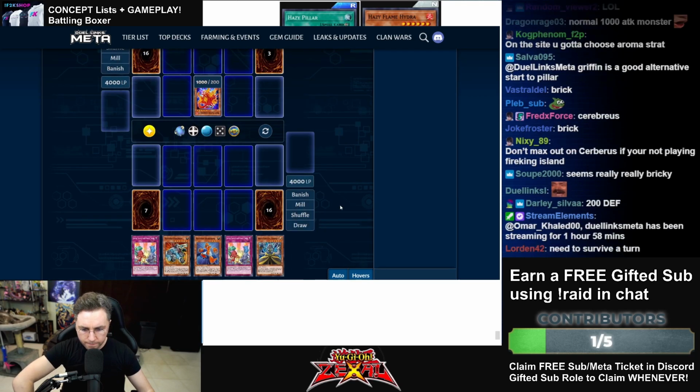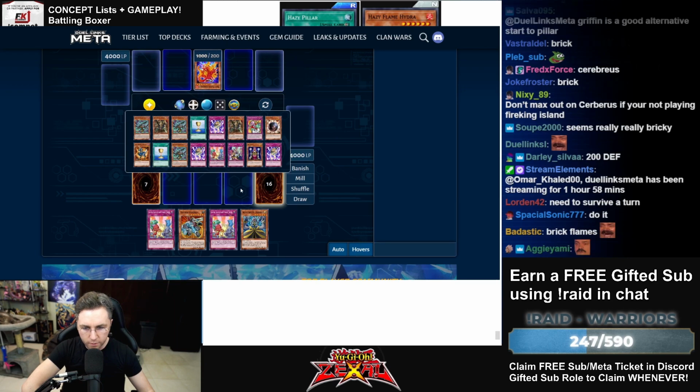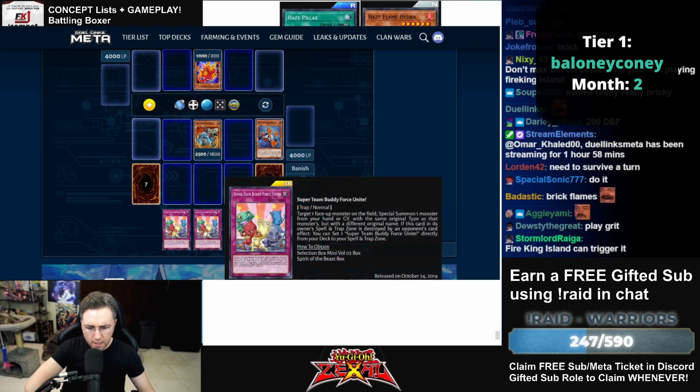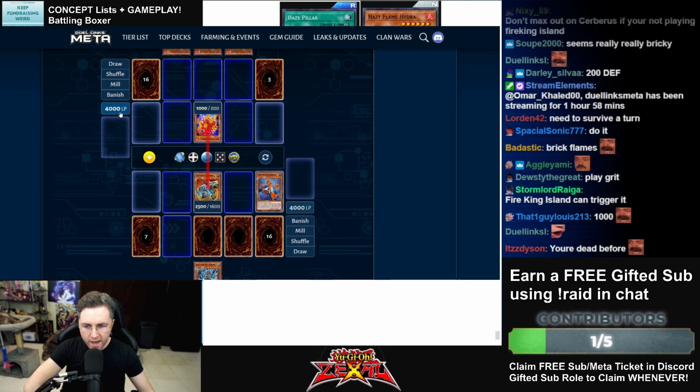So let's draw. We're trying to gear frame. Do we have a search? We had no other search. We only have this. So I guess we're going to discard the gear frame to summon the fortress. And we'll set this. And we'll take this out. Minus 1,500.